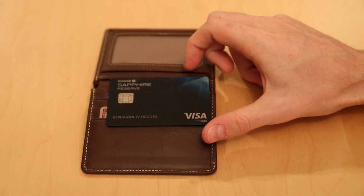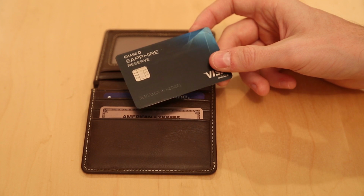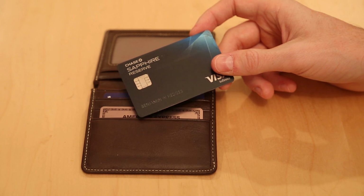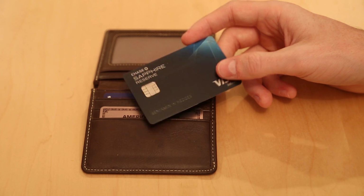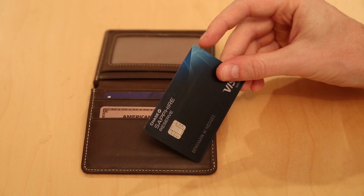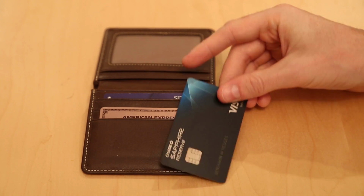Now, Chase Sapphire Reserve, for a long time, has been my kind of workhorse card. That's a cool term, right? I just invented that, the workhorse card. It means the card that you use most often for daily spending. You put a lot of spending on, you work it hard, right? Look, I've worked this so hard that it started peeling off here. I had to fix it with super glue.